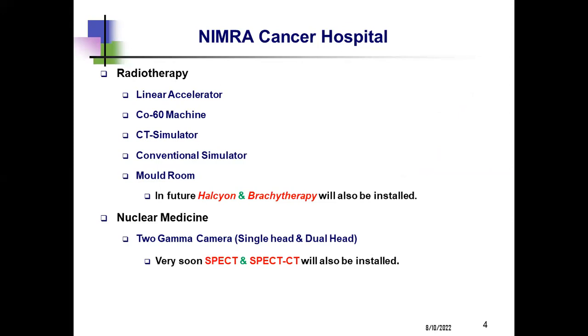Right now we have a linear accelerator that we have just installed in January, and we had two Cobalt 60 machines earlier. One we dismantled and one is functional. Then we have a CT simulator, a conventional simulator as well, and a mold room. In future, we are planning for Halcyon and brachytherapy. Inshallah, we will also have a SPECT and a SPECT-CT to be installed.